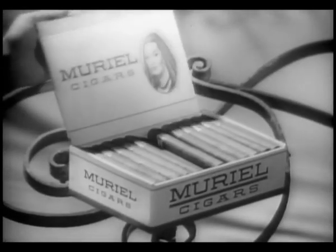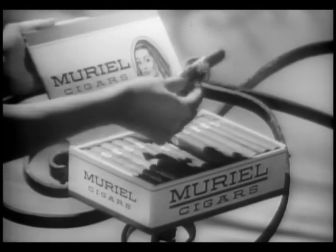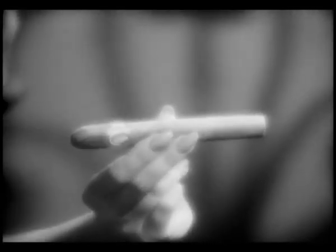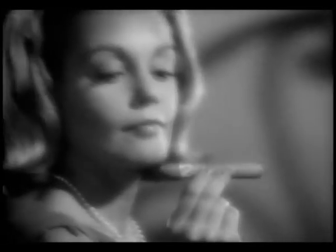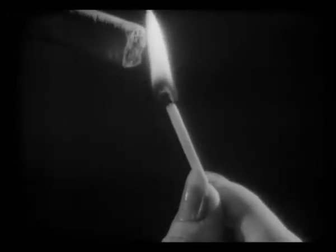How do you measure the lightness of a Muriel cigar? How do you know a Muriel smokes light, tastes right? Muriels have a smooth, light wrapper. Muriels have a firm, fresh feel. Muriels have a pleasing aroma. But the final test is in the smoking. So light up a Muriel and let your own taste tell you how light, how right a Muriel can be.